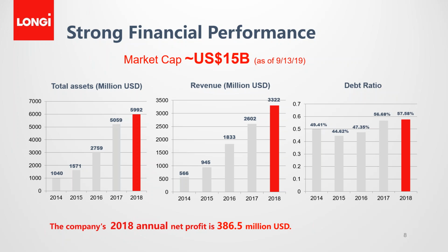As a matter of fact, in terms of market cap, we are the largest among all PV manufacturers, right? The next one is First Solar, about maybe half of what we have in terms of market cap. For the last few months, we've been fluctuating between 12 and 16 billion US dollars. We are listed on the Shanghai Stock Exchange.